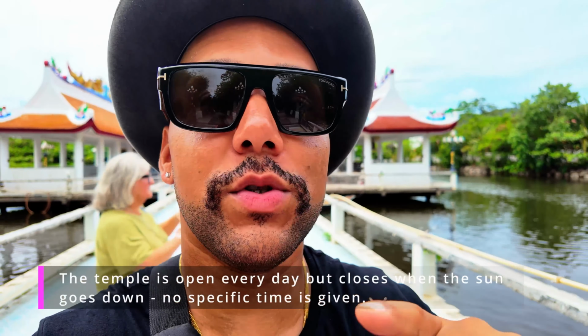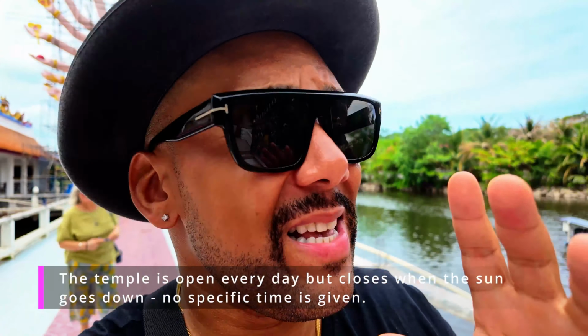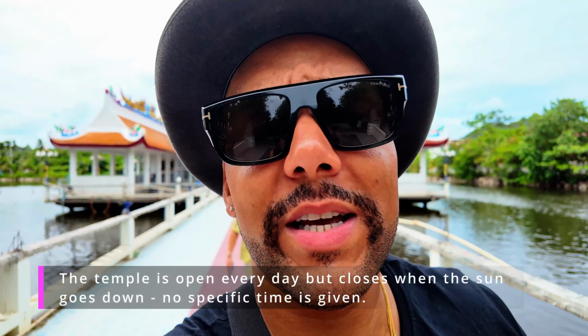All right, guys, that was it. That was the temple. And as I said, you can come here for around half an hour to 40 minutes walking around. You can feed the fish in the water. You can pay, I think it's like 10 baht, bring coins. What else is there to see here? Yeah, just an overall nice complex to kill some time in Koh Samui.